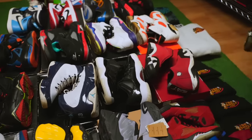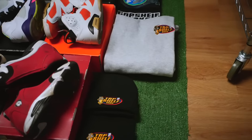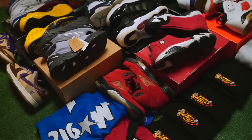Not mad at that. We got some beanie sales going out. Shouts to everyone who ordered a beanie. We got a restock of them yesterday, so I'm glad to see some go out. Classic Spizikes, sets of buns. Speaking of classic, the Raging Bull, that's a 2009 pair.